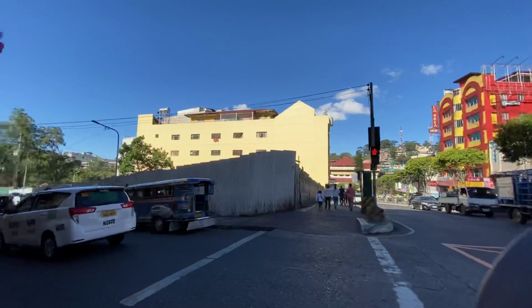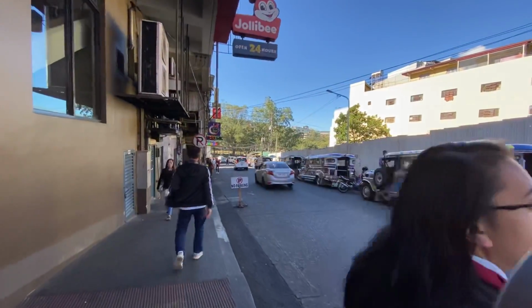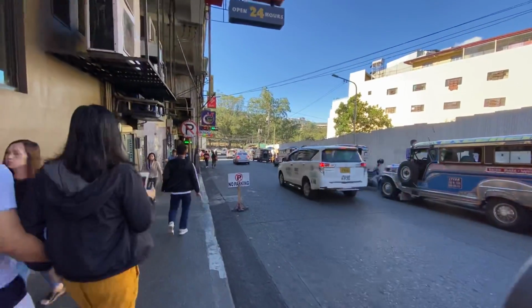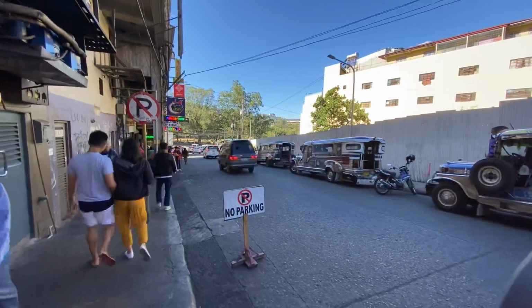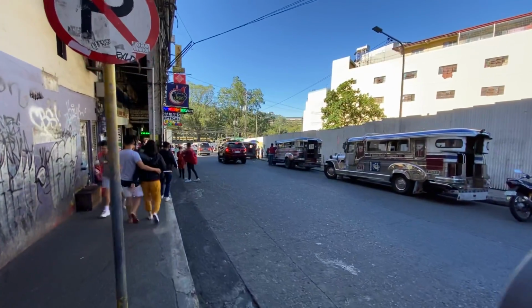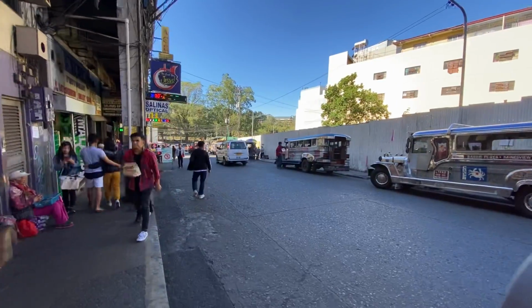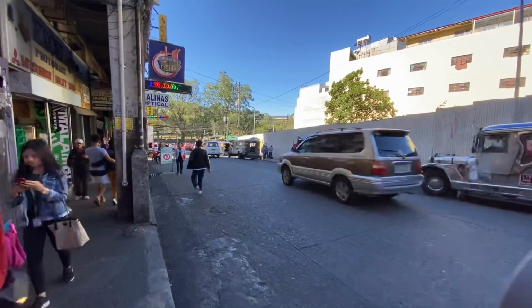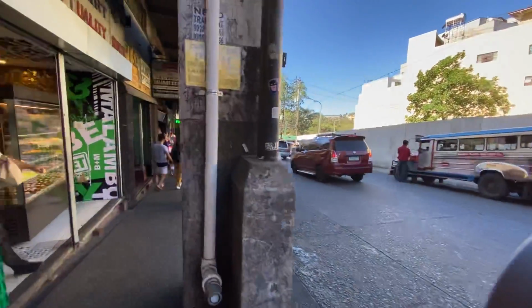We will actually go down this way. This is one of the jeepney stations here, kind of like a transfer center in America, you know, where all the buses meet up. Well, jeepneys are the public bus in the Philippines, so this is where you would catch a jeepney to other parts of the city.